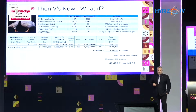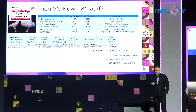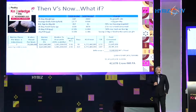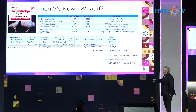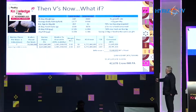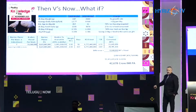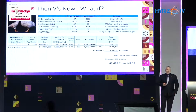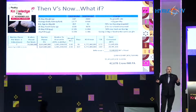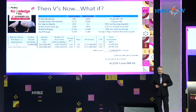If we apply some economics to that, we can see that difference of 9 million metric tons of feed at a feed cost of $580 per metric ton. That difference is 5.3 billion US dollars, or, and I hope I got this right, 42,678 crore INR. Huge numbers. So that gives us some appreciation for all of the primary breeding companies, what we have today with the modern broiler.